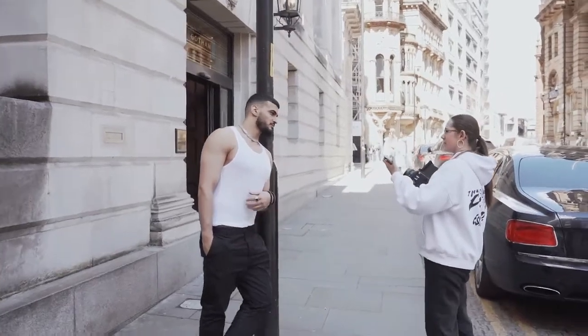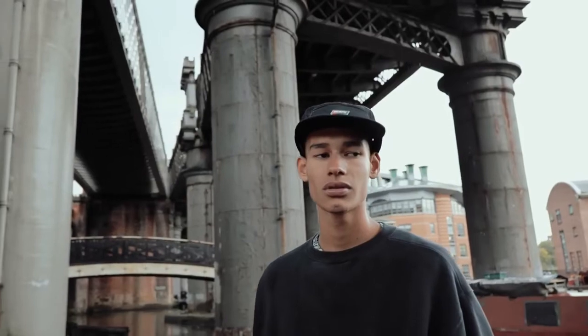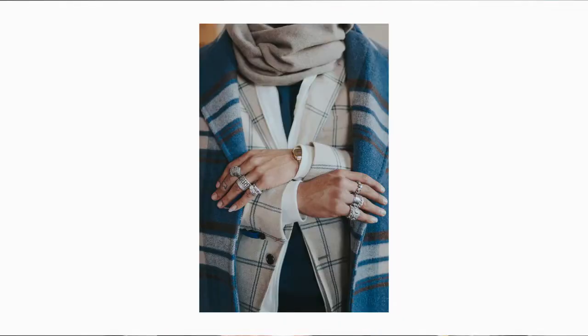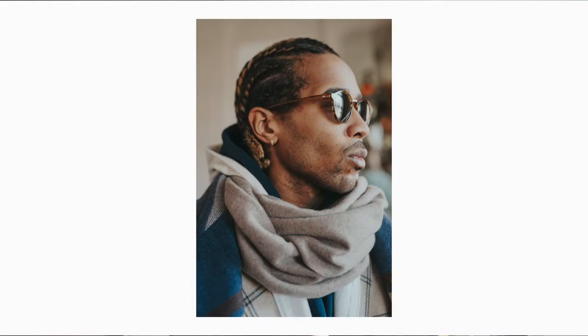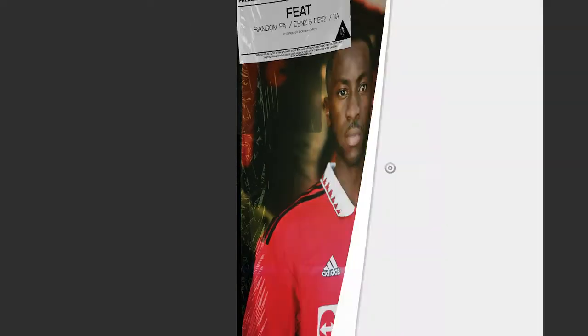As a fashion photographer, one of the most common things that you'll be asked to shoot is a fashion lookbook, which involves a series of images designed to promote the clothing of a brand or a clothing line. In today's class, we're going to be looking at a real life example of a photo shoot that I produced and photographed for a well-known sports retailer.